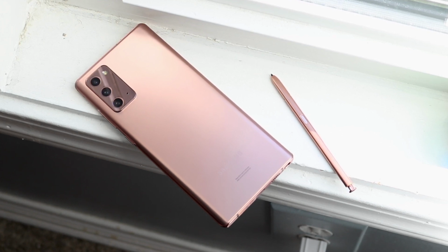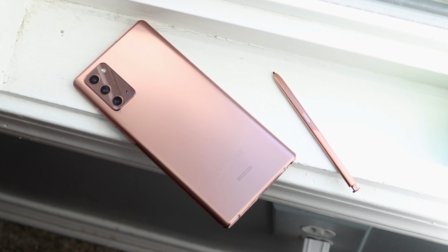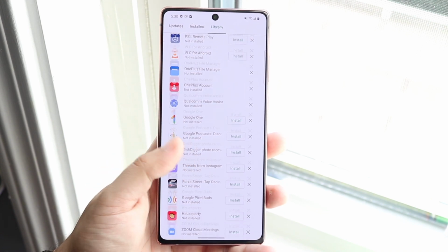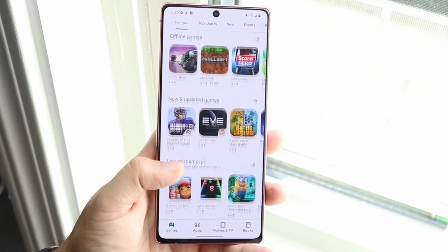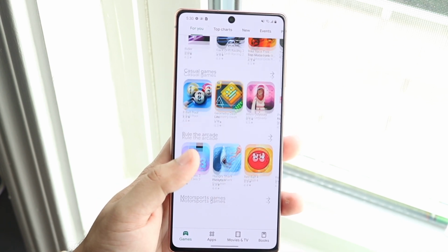So in terms of the body and the outside, I will definitely give the edge to the iPhone 11 Pro Max for feeling that much better in the hand, where the Note 20 just doesn't feel as premium when it comes to the body. The Note 20 does have that S Pen though, which is really cool, and that's a huge advantage for something like the Samsung Galaxy Note 20. The iPhone 11 Pro Max does not have any capability like that, so that's another big thing to keep in mind. Both have IP68 dust and water resistance as well, which is really cool.